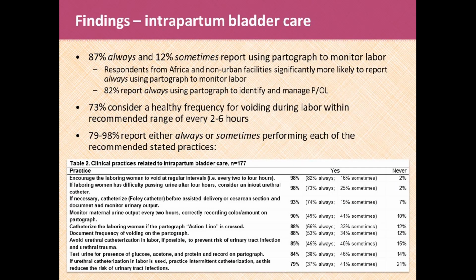So on table 2, you can see we've outlined a number of practices related to intrapartum bladder care. Some have to do with catheterization during intrapartum period, and some do not. So I will read through some of the ones that have to do with catheterization during the intrapartum period. For instance, the third practice on the table is, if necessary, catheterize using a Foley catheter before assisted delivery or cesarean section, and document and monitor urinary output. So you see that 93% report practicing this, 74 always, and 19 sometimes.